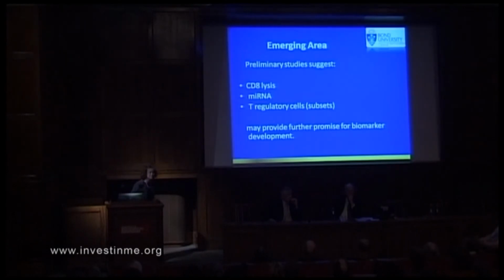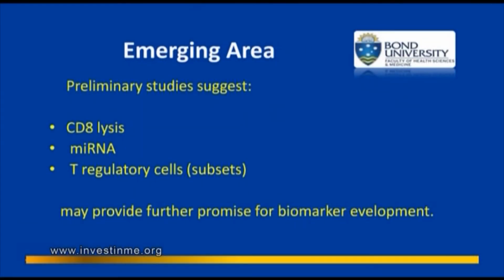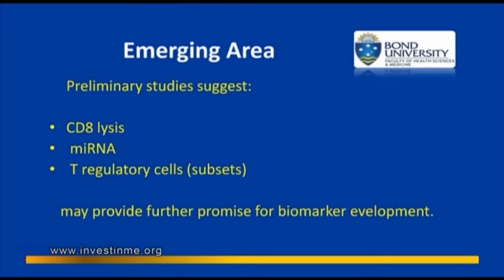In terms of emerging areas that provide evidence for emerging immunological dysfunction in ME/CFS, potentially for biomarker usage, one would then focus on CD8 cell lysis, importantly microRNA. Now, we only examined 19 microRNA. Currently, we are doing a whole microRNA study. There are approximately 1,500 microRNA that are responsible for controlling transcription at the genomic level. We are undertaking that investigation at the moment and should finish it by the end of June.